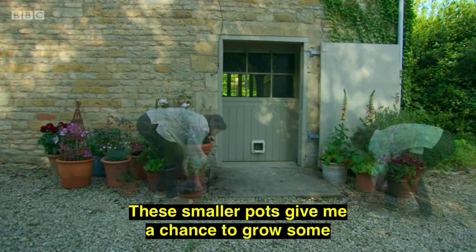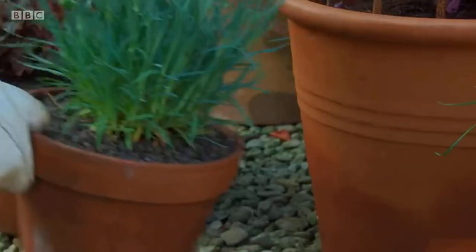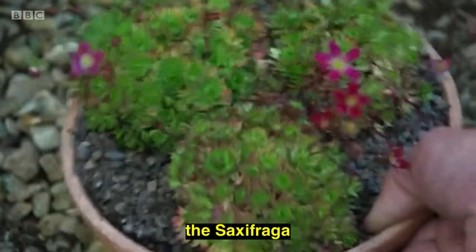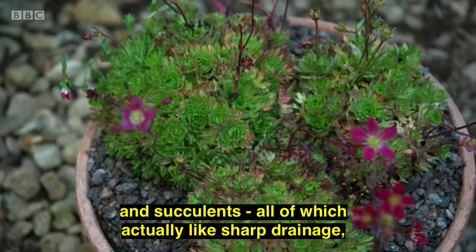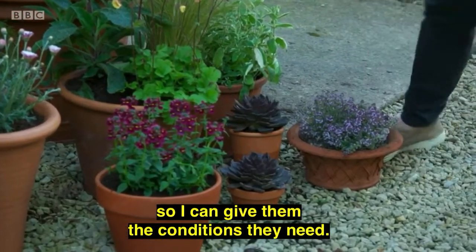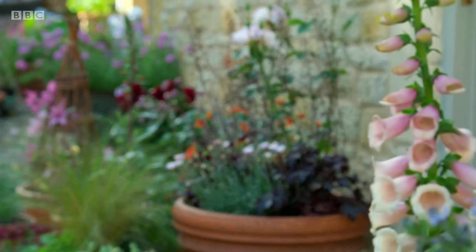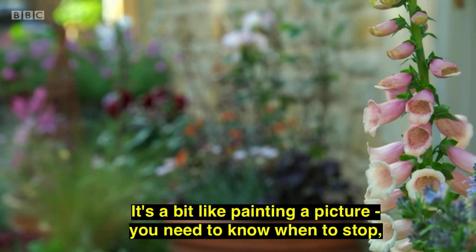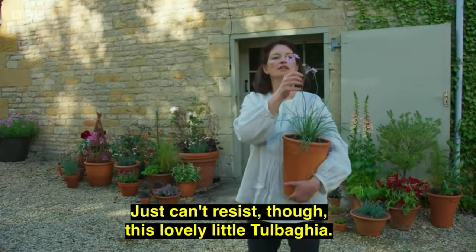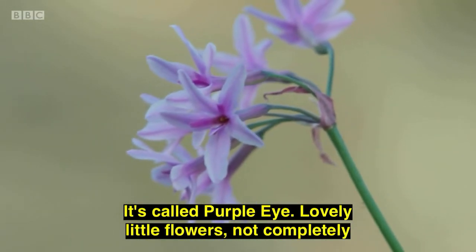These smaller pots give me a chance to grow some of my favourite little plants. Things like the dianthus, the saxifraga, and succulents, all of which actually like sharp drainage, so I can give them the conditions they need. It's a bit like painting a picture. You need to know when to stop, and I think I'm just about there. Just can't resist, though, this lovely little Tilbagia. It's called Purple Eye. Lovely little flowers.